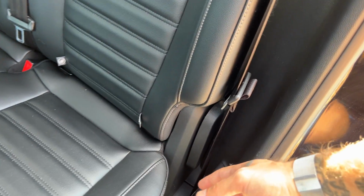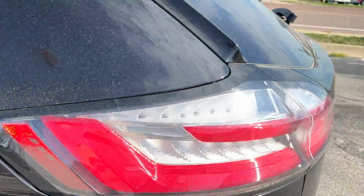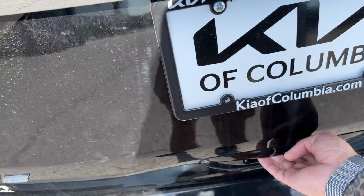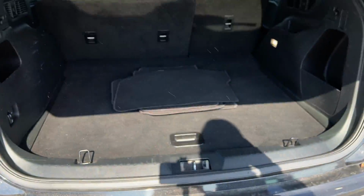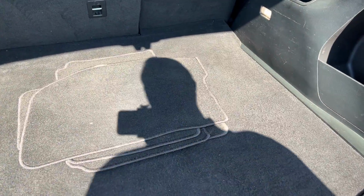We can adjust the angle of this rear seating if you want to lean quite a ways back. Take a little snooze. Let's go ahead and check out the hatch area here. You do have your latch system for child seating back there too, by the way. It's pretty standard. The manual lift gate here. Got a set of carpeted floor mats back here.